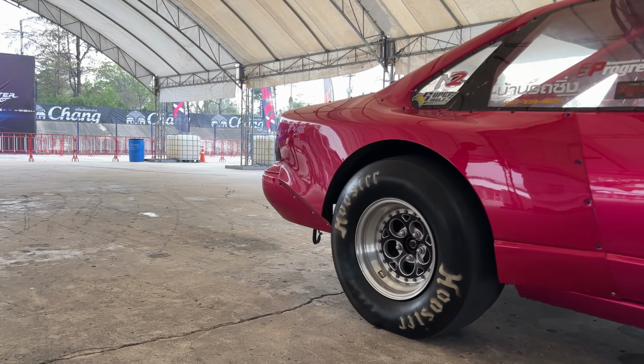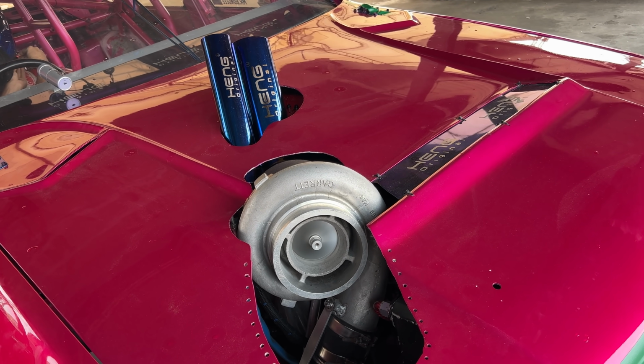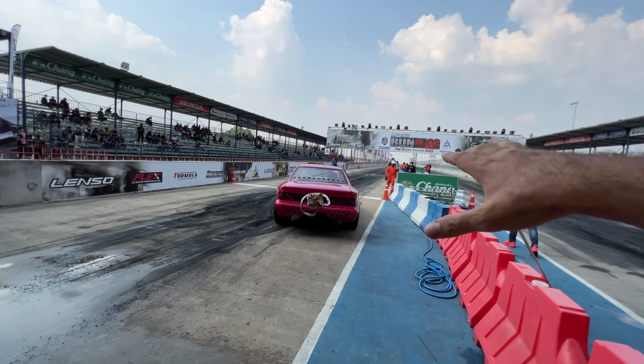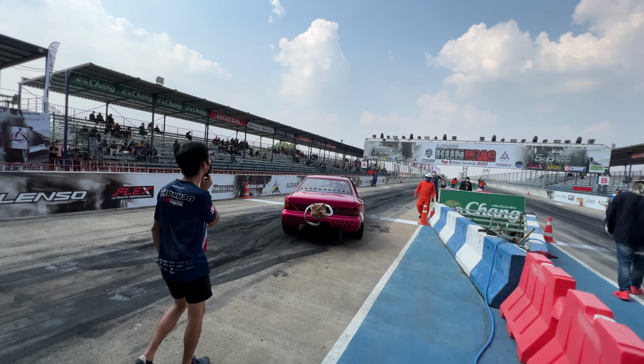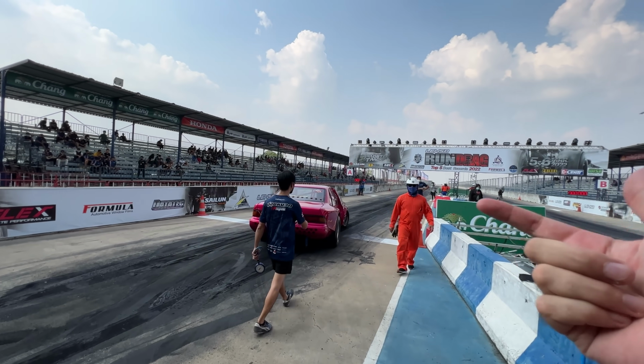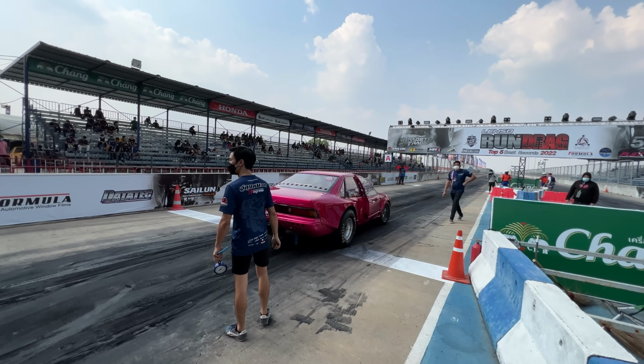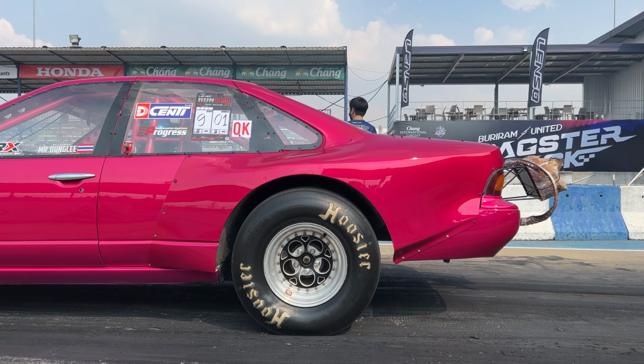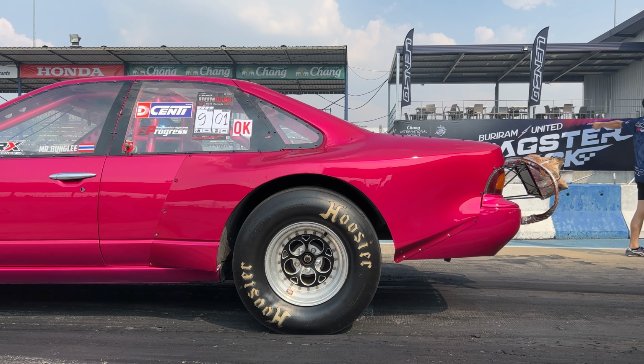Crazy. You guys will remember this car from one of my last videos here in Thailand. This is the insane pink big turbo 2JZ Safiro that crashed at Bangkok Drag Avenue. Obviously, he's got the car fixed and he's back out ready to rock. That is a sick, sick Safiro build.